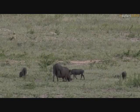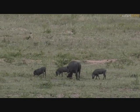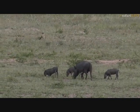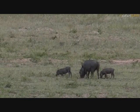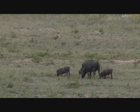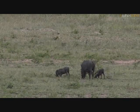You can see the mother's doing it now as well. She's also on her knees. And like I say, it's more just a comfort thing than anything else. But I really love these little warthogs. They're super cute.